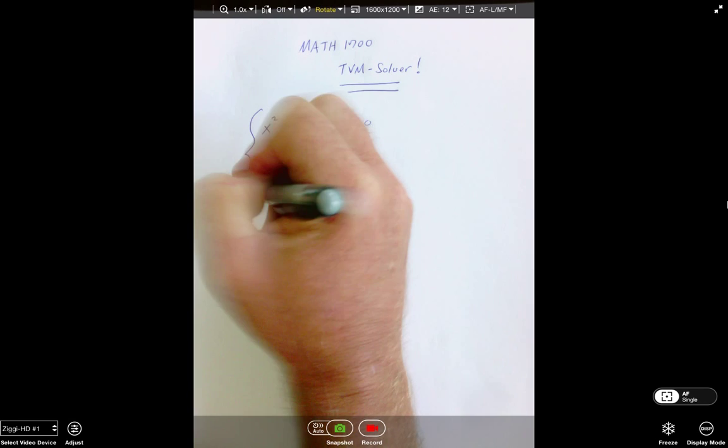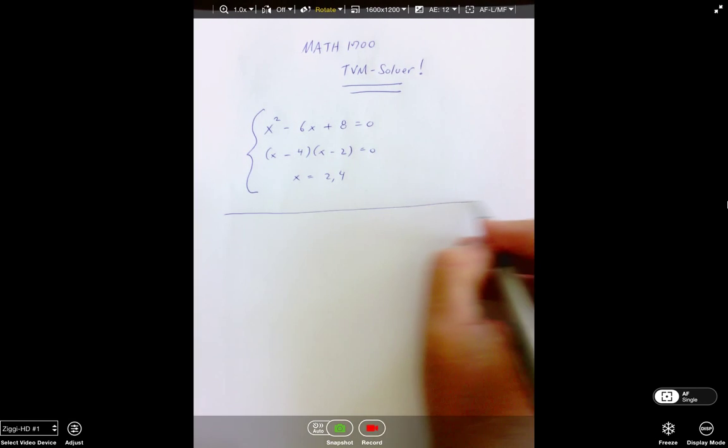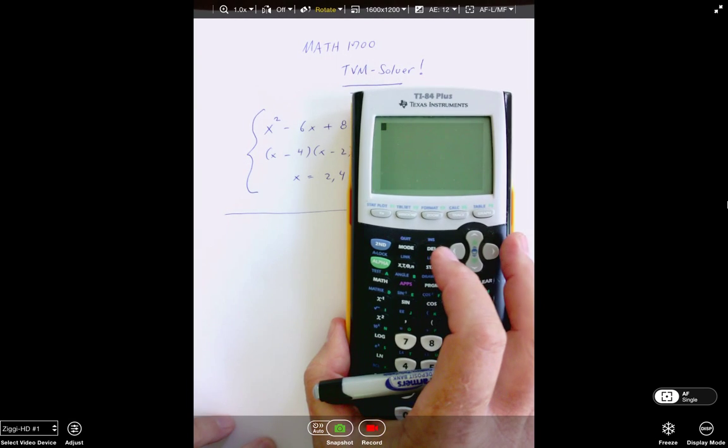There's a good chance you'll never go in for a job interview and have them ask you to work a problem like this. You get the job? It doesn't work that way. There are people who use algebra, me and others, but what I'm going to show you here is something that each and every one of you will use. It's called TVM Solver.